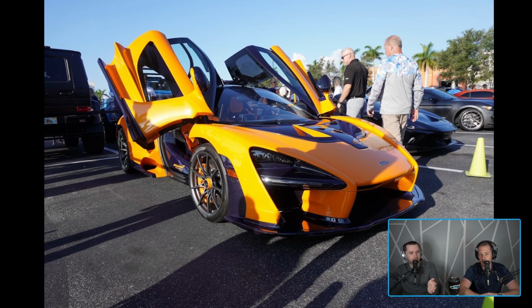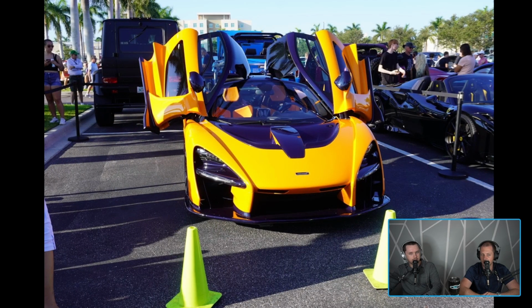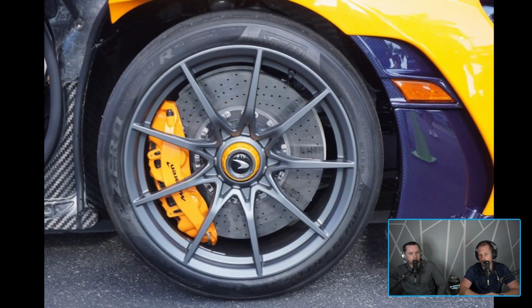Then you got stuff like this. A McLaren Senna out at Cars and Coffee. And this is the second Senna that we've actually had at Cars and Coffee. It's not the first. And this is kind of crazy because this is such a wild bonker spec. It's orange with this, I call it blue, but you call it purple, carbon fiber. Wow. There's not much more to say. It's a McLaren Senna.